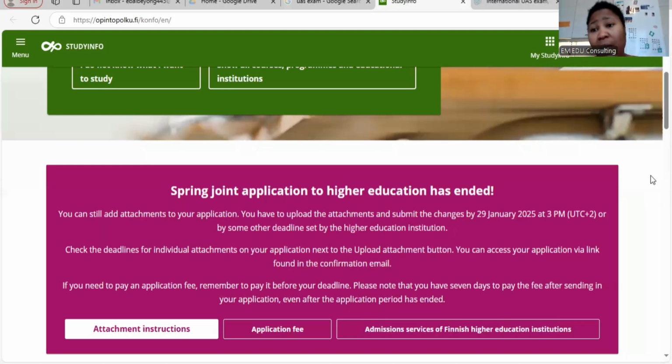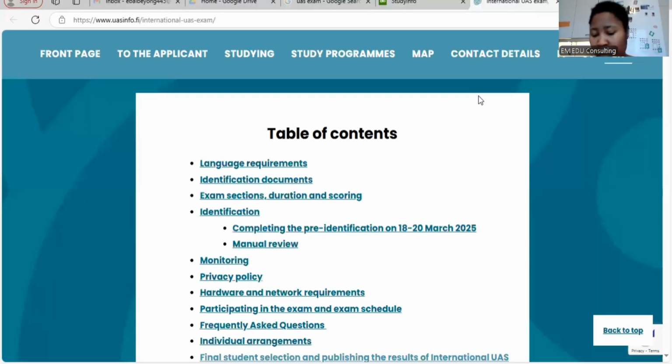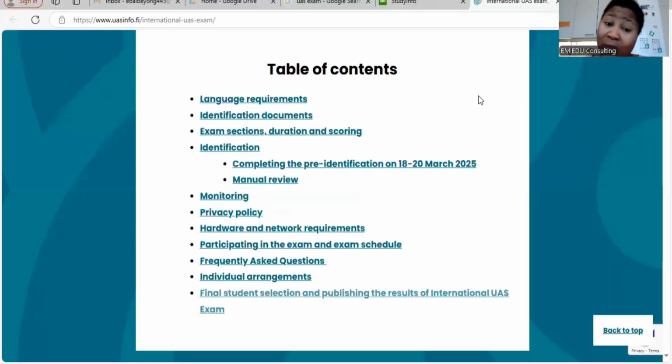Okay, so now I will just go through the international UAS entrance exam website, just so you know where to get information, and I'll leave the link in the comment section. Everything you need to know is here. Everything you need to know about the entrance exam is on this website. Don't let anybody fool you. All the information is here.